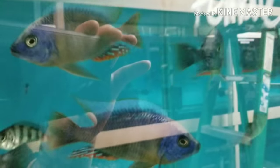Monstrous Taiwan reefs. These guys are 6-inch easy. I believe I have them listed on the site at 5-inch plus. We have tons of females.